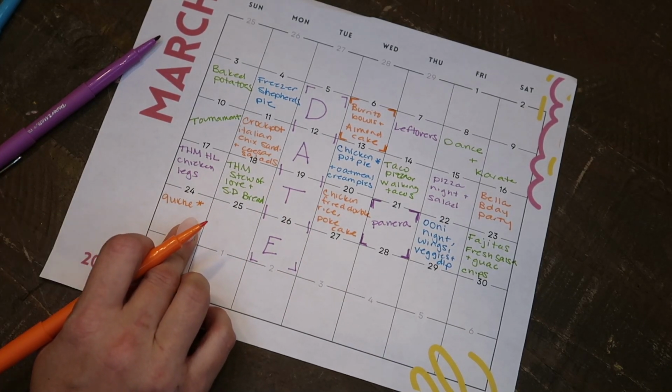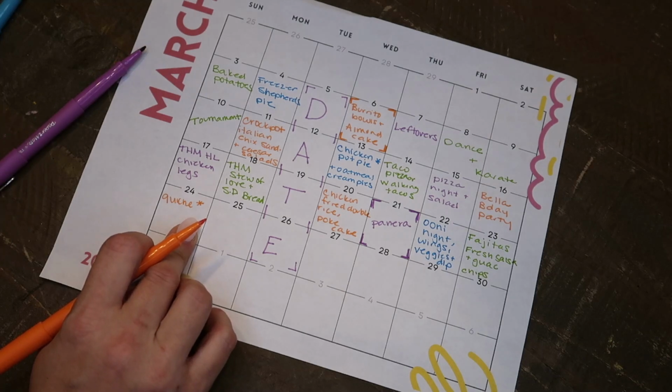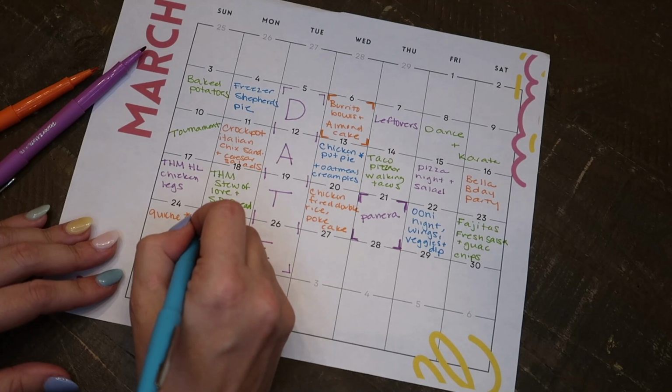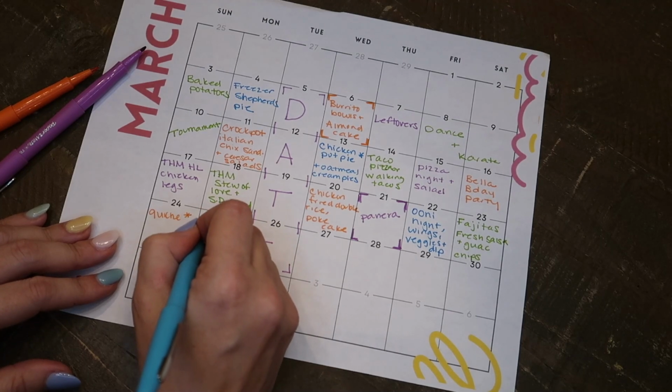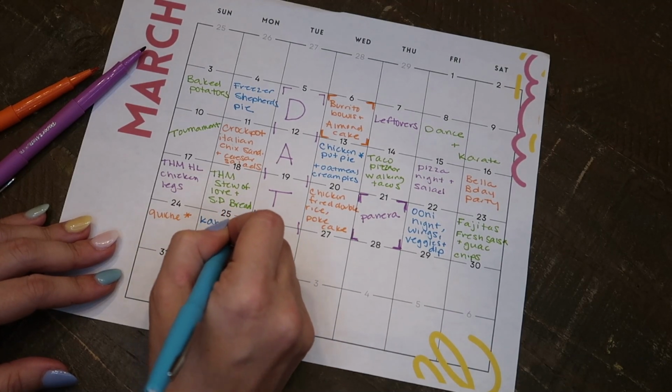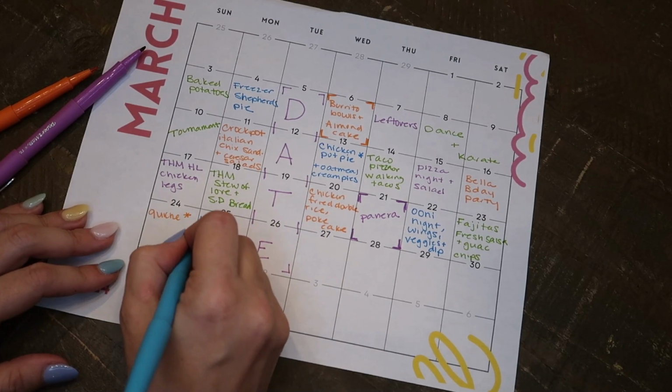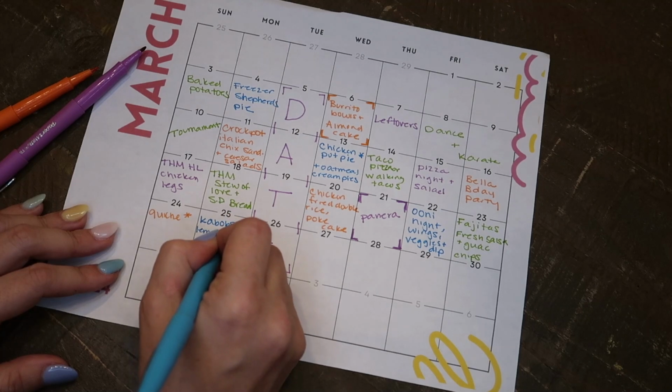And so the 24th, we will have quiche with our home group. It's another one that I'd like to freeze, probably just to use again for Easter brunch. The 25th, we'll do grilled kebabs with lemon and mint orzo. It's one of my favorite recipes, and some whipped feta. I will try to link all these recipes down below.